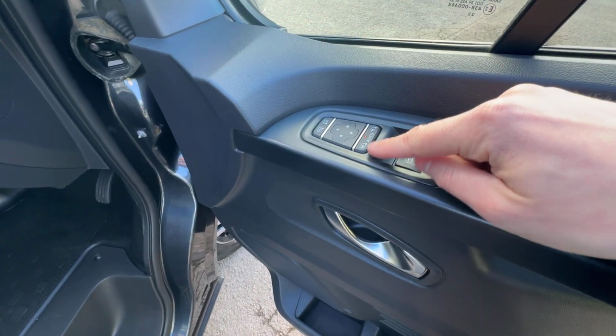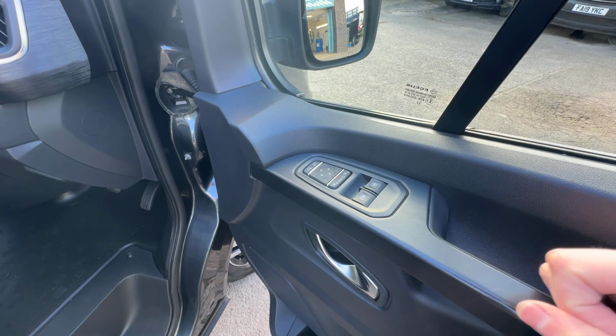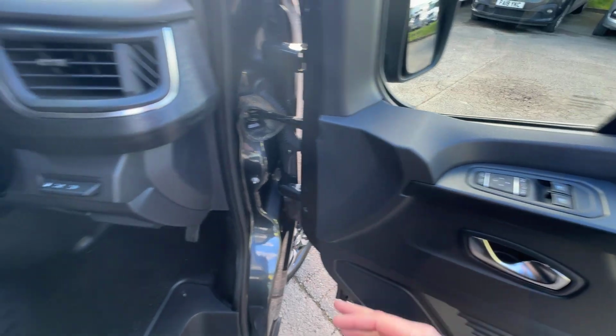Lovely switches. You've got actually electric folding mirrors on the locking, which I think is a really, really nice feature to have on a van. You don't see that very often. And of course, you can fold them in manually as well.